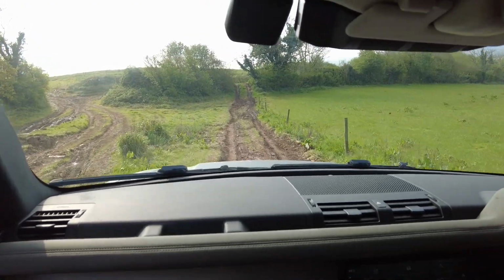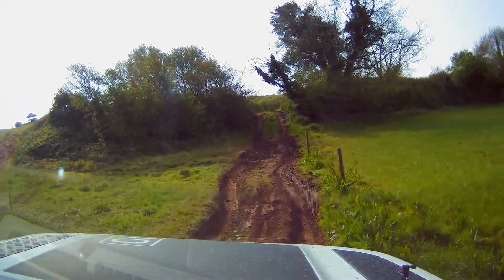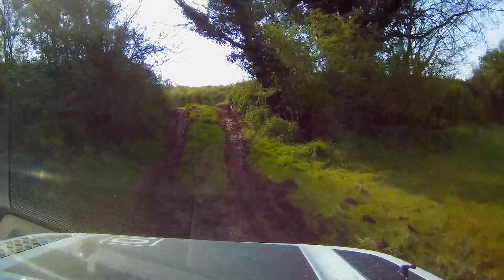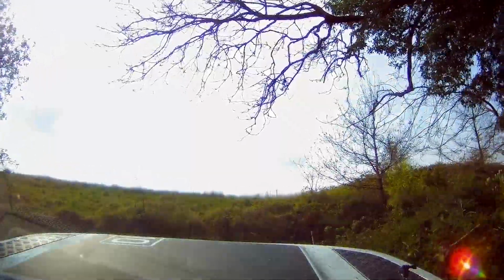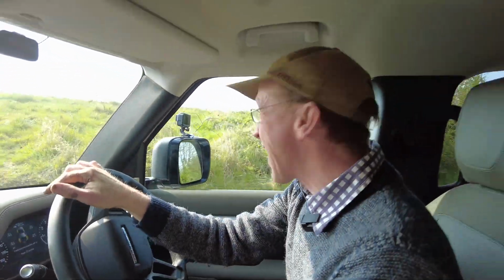Right, we're going to go up here. Yeah, that Land Rover dash cam. Nice big bramble, right in the way. Whoa, that is so much better. Honestly, that is a game changer, isn't it? That's the most significant change to this car.